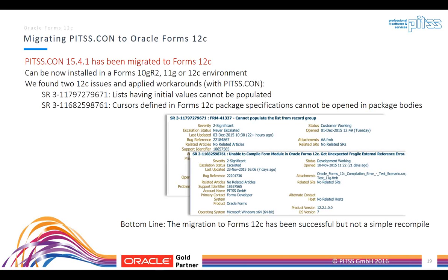And our tool now can support the loading and running of Forms 10g R2, 11g or 12c environments. So that's quite an unusual thing for many Forms products, to be running right across those different environments. But anyway, another endorsement of what's happening with Oracle Forms at the moment.